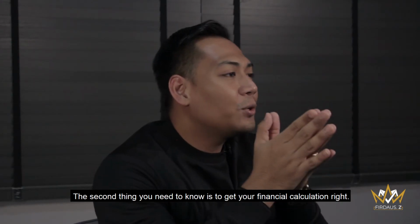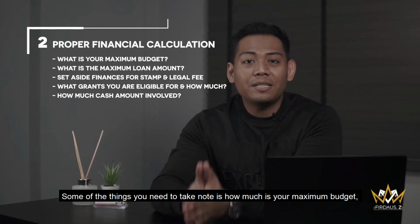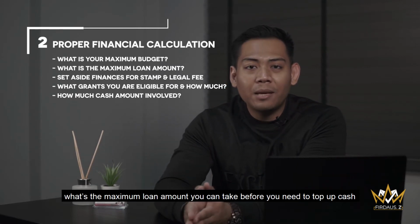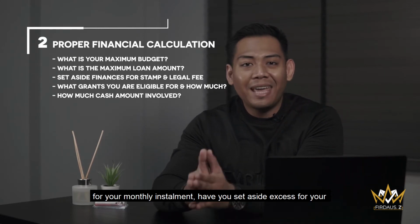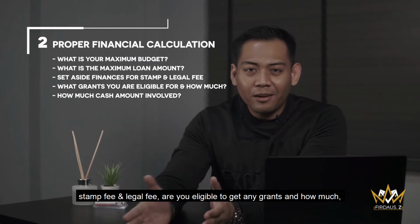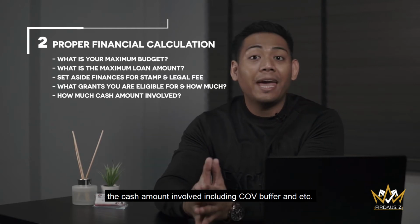The second thing you need to know is to get your financial calculation right. Some of the things you need to take note of is how much is your maximum budget, what is the maximum loan amount that you can take before you need to top up cash for your monthly installment, have you set aside excess for your stamp fee and legal fee, are you eligible to get any grant and how much, the cash amount involved including COV buffer and etc.